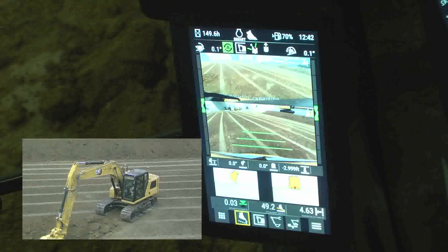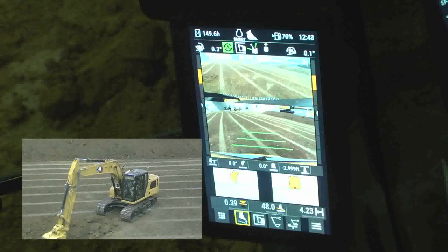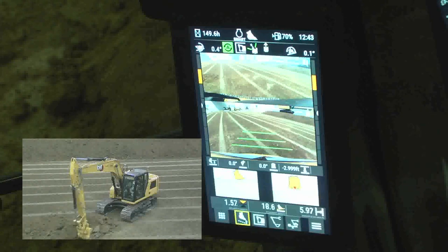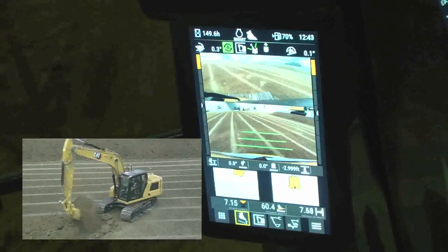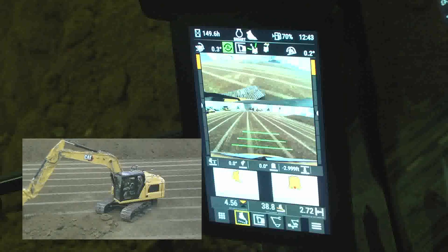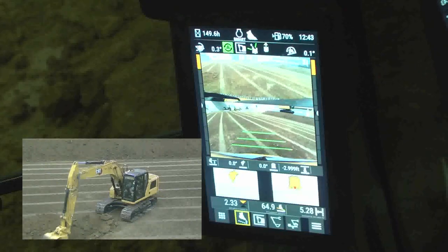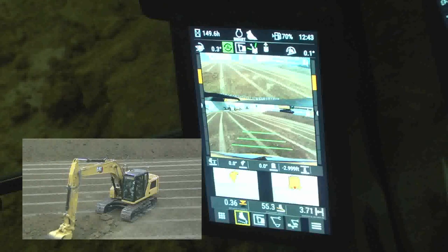So if there's a grade stake out there and it says that I need to go down 6 foot, I can just put that 6 foot cut in there. Any number that I need to put, even a fill. So digging basements, you may need to dig some of the footing area a little bit deeper, and then you need to run the floor a little bit shallower.